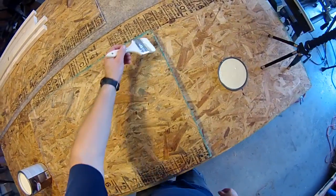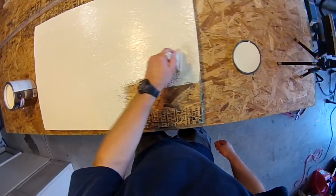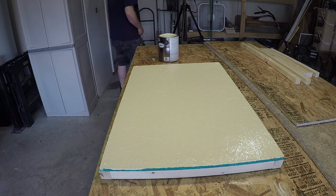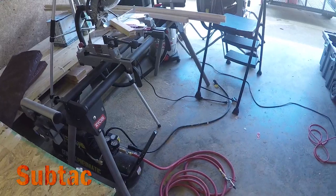It's also a good idea to have a couple coats of good old protective exterior paint, and I tried to match it as closely to the color of the outside of the house simply because that's where the cat house will be. Alright, so there we have the bottom part painted, the floor, and then we're going to let it dry a little bit and get on with the walls.